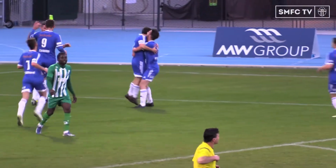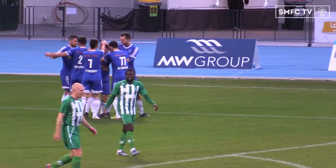Well, I've got the goal scorer, Matthew Theodore, here with me. First of all, congratulations on a great finish and, again, a great win for South. Yeah, great to get the win again. We've been under the pump a little bit the past month, but we've been staying strong and it was good to get the win today.